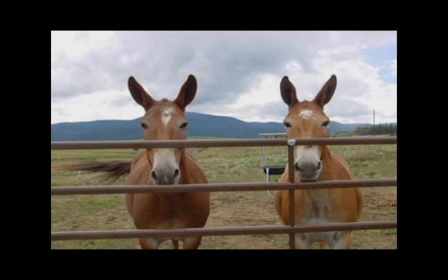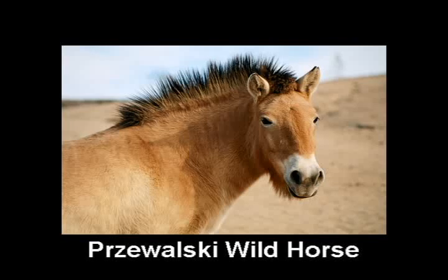Most people know when you cross a horse and a donkey, you get a mule. Unfortunately, the mule is infertile because of the differences in the number of chromosome pairs between the two species that produced it. More often than not, the mule is the exception. The wild horse with 33 pairs and the domesticated horse with 32 pairs can breed and produce fertile offspring.